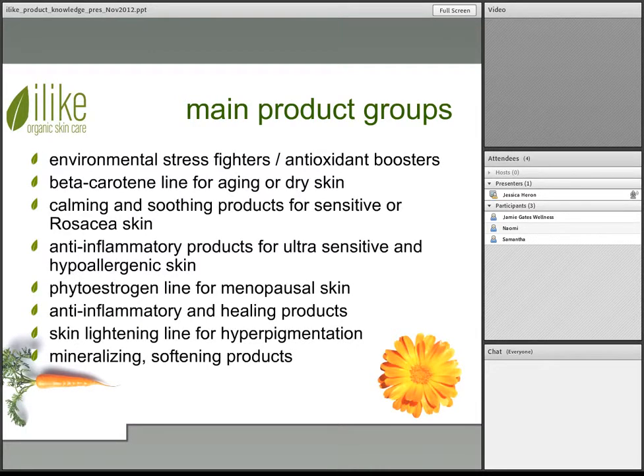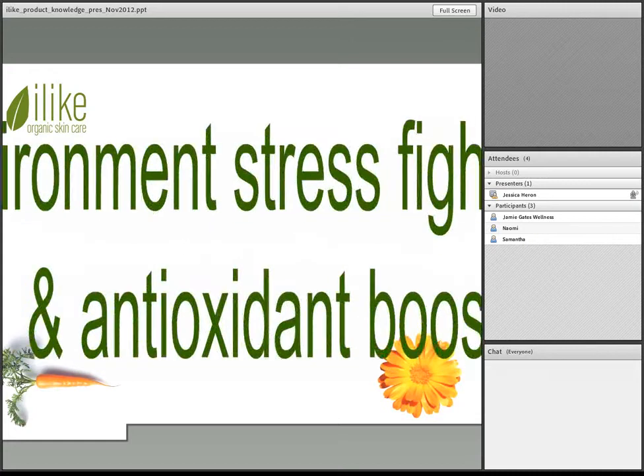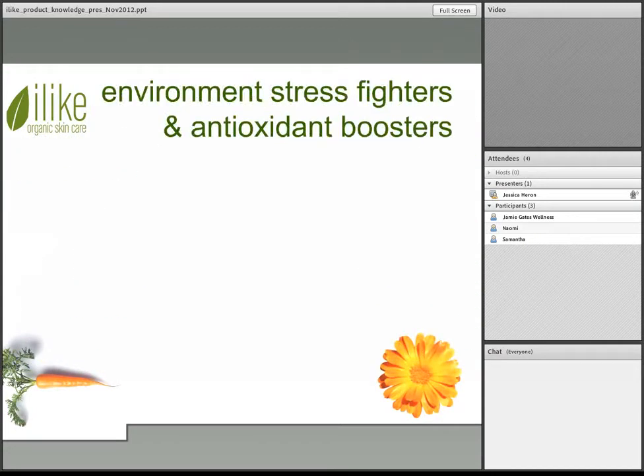Mineralizing and softening products. This particular product line will address softening the skin, opening the pores. It will be the line of products that helps to directly address, say, hard to clean out, difficult to clean out blackheads, and also assist you with the extraction process. There'll also be products that help with thickened or itching or scaling skin conditions as well, like eczema and psoriasis conditions. All right, so let's move on to the specific herbal ingredients within these categories.